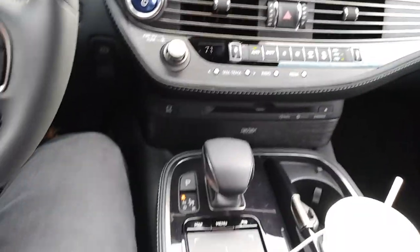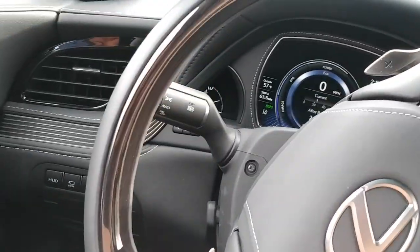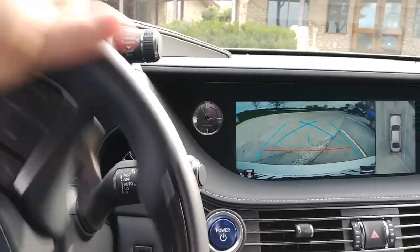I don't see a self-parking feature in here either. I don't know if they still do self-parking. Remember from the Top Gear episode long, long time ago that they tried it and they hit like a fence with it.